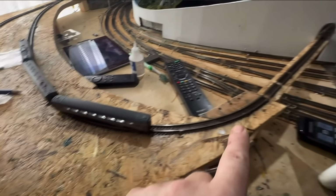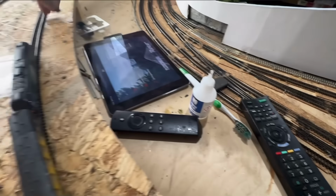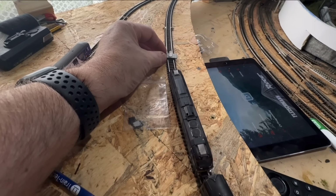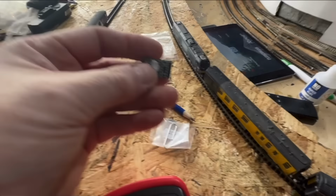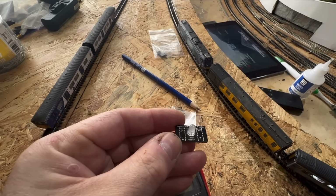So obviously all of this section is now working, and I've tested it with a track tester. And if you haven't got one of those, I strongly suggest you get one. You can get them from Amazon, places like that, and model shops. And that one will do 00 and N gauge as well, so it's pretty good.